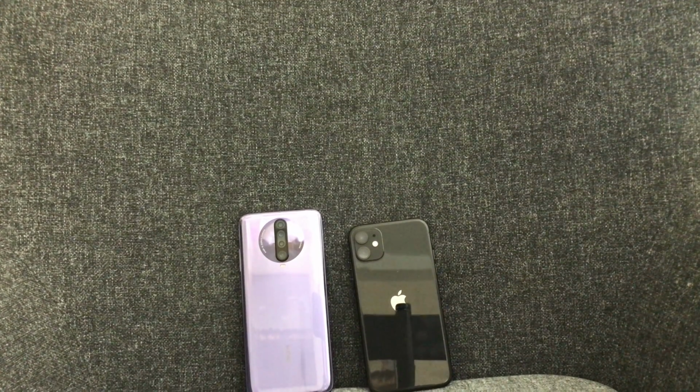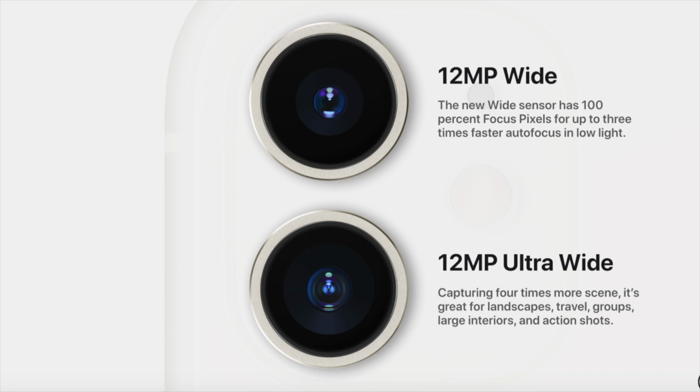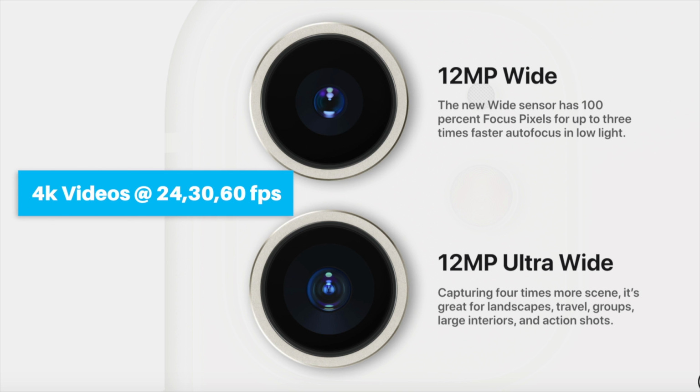Now we all know that iPhone 11 has a class-leading camera. On the rear, iPhone 11 has a dual camera setup, 12 megapixel main camera with f1.8 aperture. It also features a 12 megapixel ultra-wide camera with f2.4 aperture. From the rear camera, it can shoot 4K with 24, 30 and 60 frames per second.